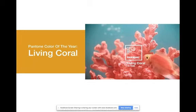So if you Google Pantone color of the year, you can see a lot of examples for this color. This doesn't necessarily mean that your site needs to have this color, but it's just something to keep an eye on, seeing what trends are coming up.